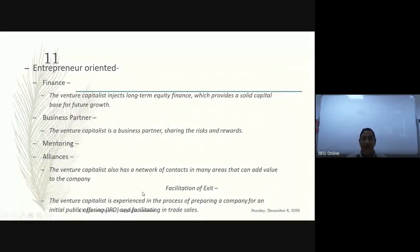Venture capitalists also have a network of contacts in many areas that can add value to the company. So these venture capital investors use their connections to improve the business and help the project. And the other one is facilitation to exit. Once it is an established business, venture capitalists can exit, sell their shares and leave the business. That option is available. The venture capitalists have experience in the process of preparing a company for an initial public offering, IPO, and facilitating trade sales. When a business is improving and growing, it can be converted into a limited liability company and its shares sold in a public offering, IPO, to gain a capital gain. So, three types of benefits.